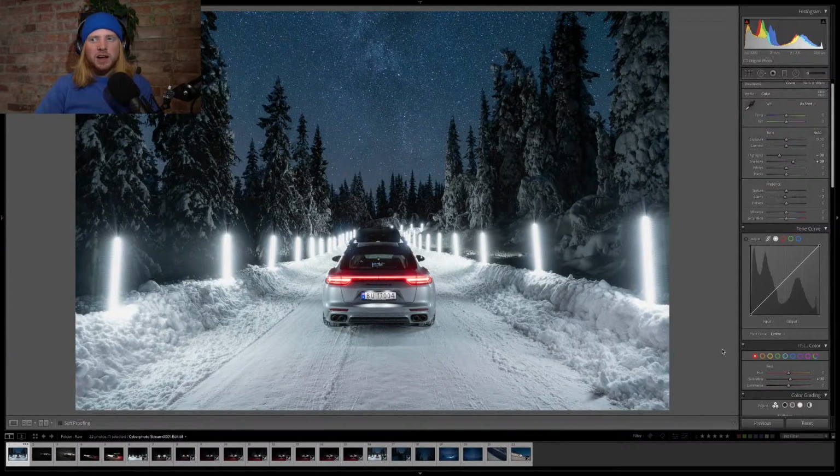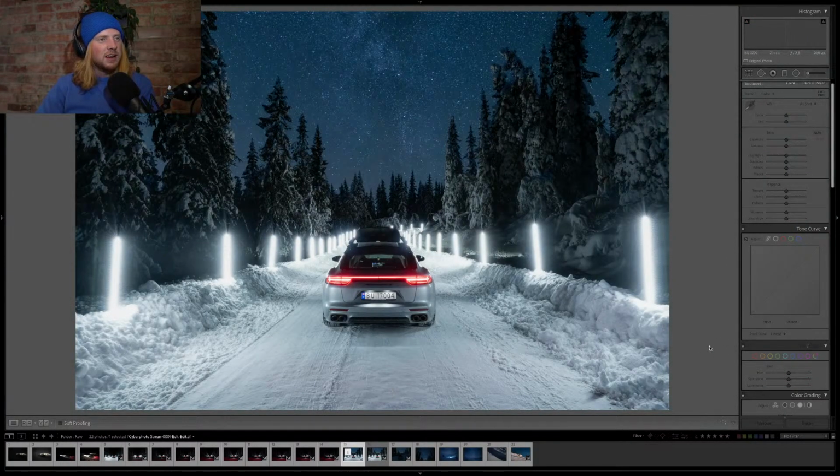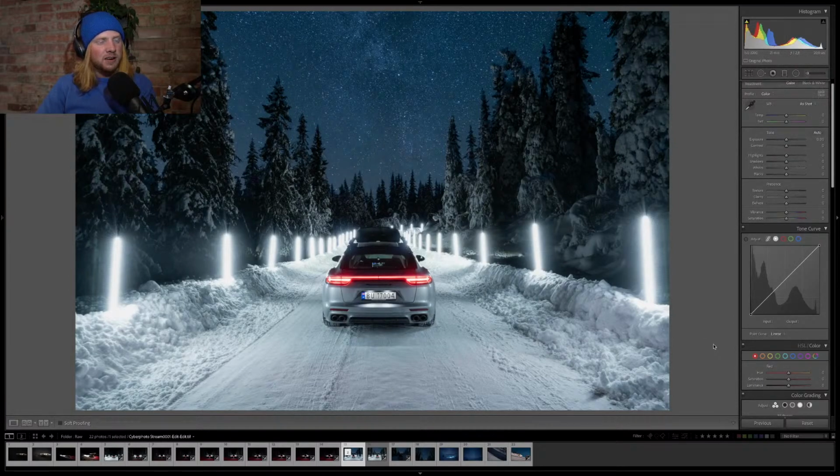These photos were shot, by the way, on the A7R III. I'm a big fan of that camera. I think it's very nice, very fancy. I think it does everything I need it to do, but I am looking forward to upgrading to the A1. I really, really am. I really love that camera.